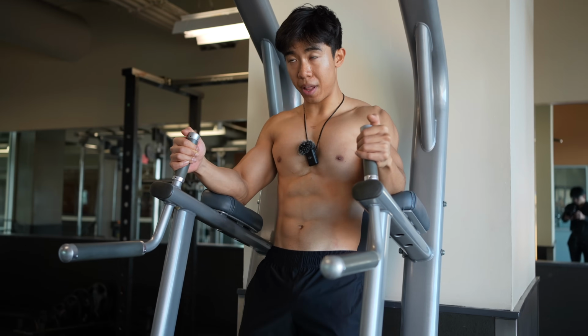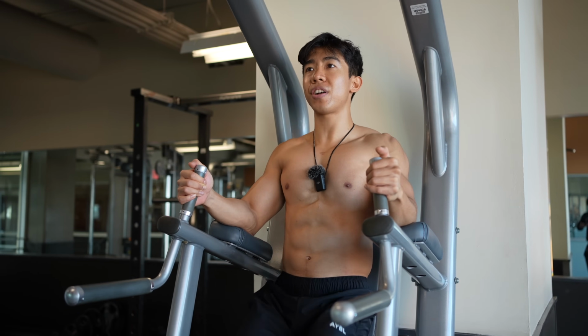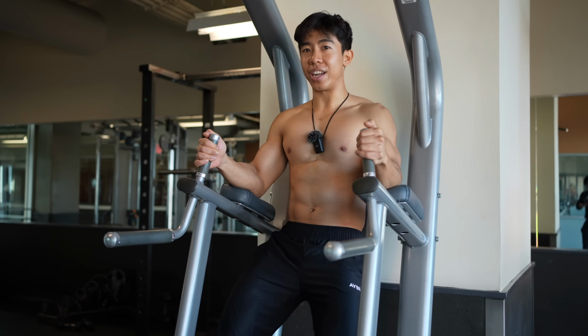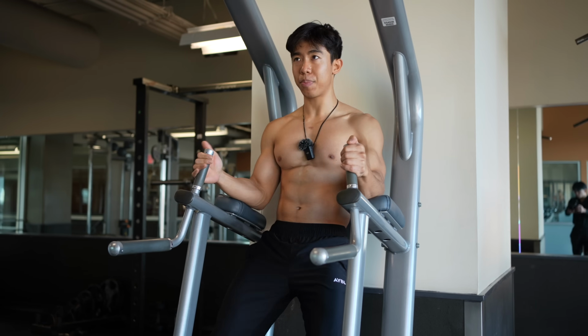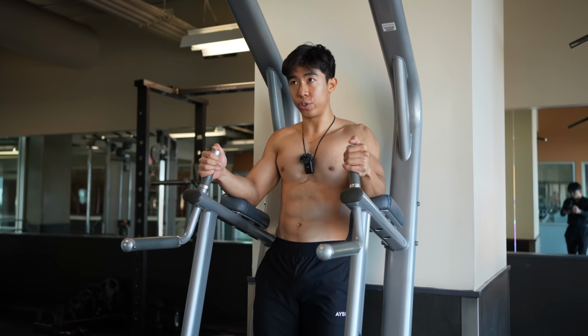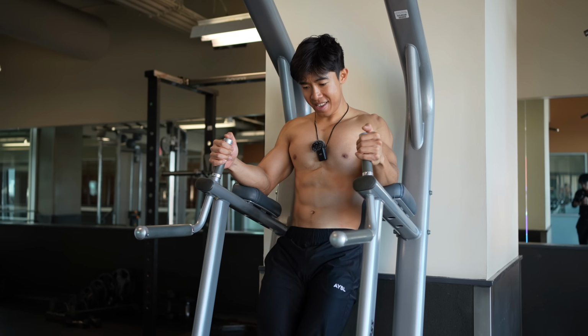The same mistakes still apply. A lot of people tend to just turn this into a hip flexor exercise and just bring the legs up. The key again is getting that spinal flexion, right? Coming from a hyperextended spine to a bent spine. So what you have to do is really focus on showing your butt to the world.